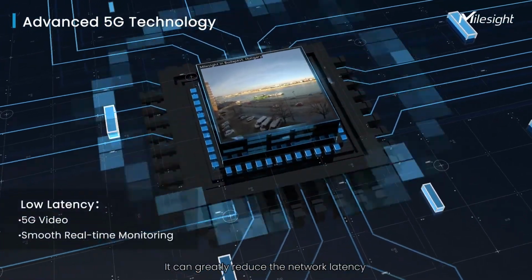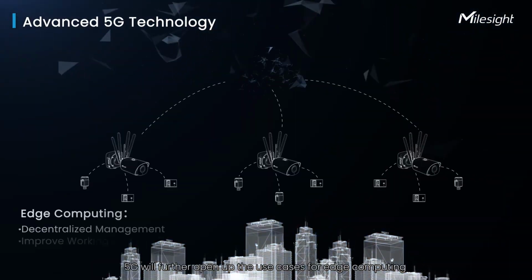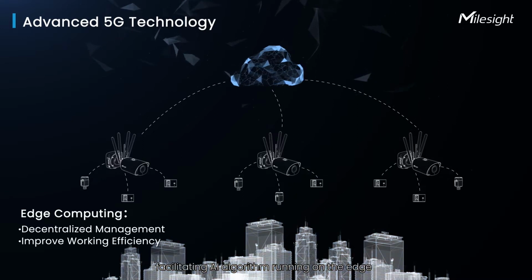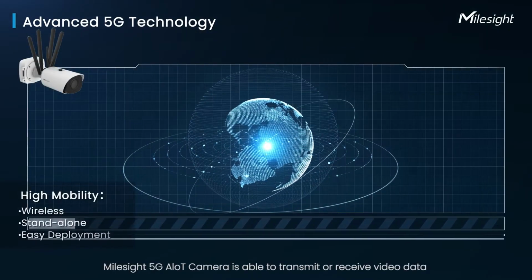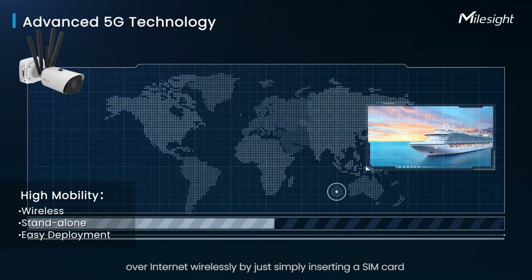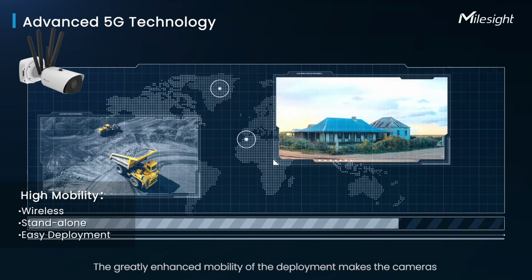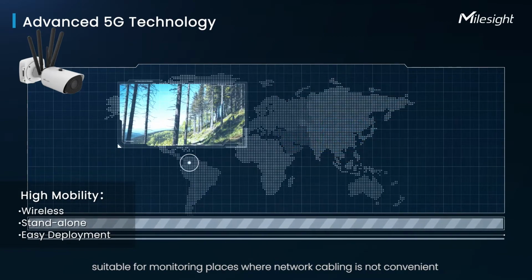It can greatly reduce network latency, providing smooth real-time monitoring. 5G will further open up the use cases for edge computing, facilitating AI algorithms running on the edge to achieve advanced video analytics solutions. In addition, the MileSide 5G AIoT camera is able to transmit or receive video data over the internet wirelessly by simply inserting a SIM card. The greatly enhanced mobility of the deployment makes the camera suitable for monitoring places where network cabling is not convenient.